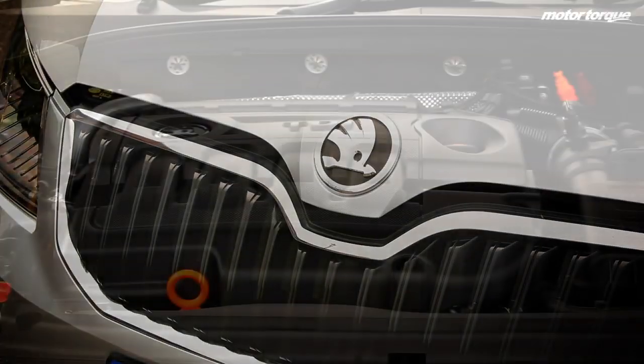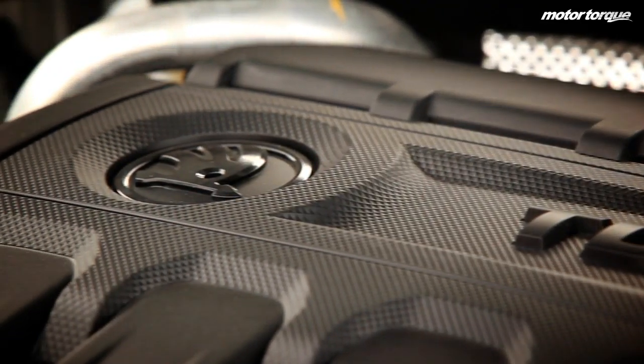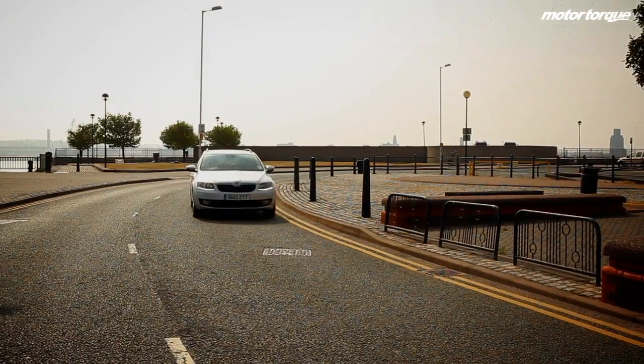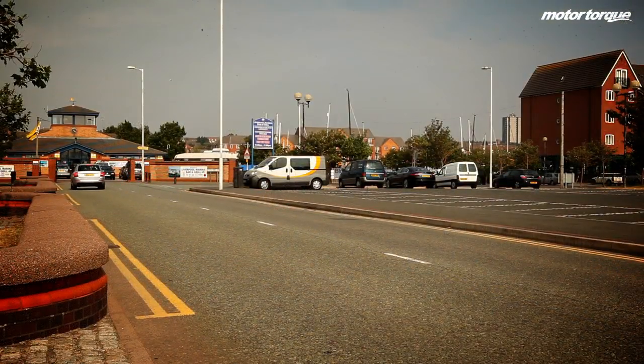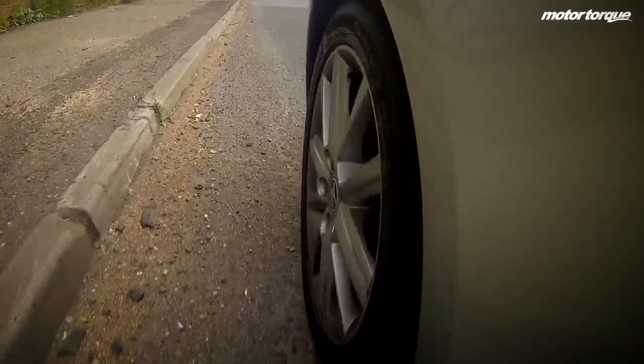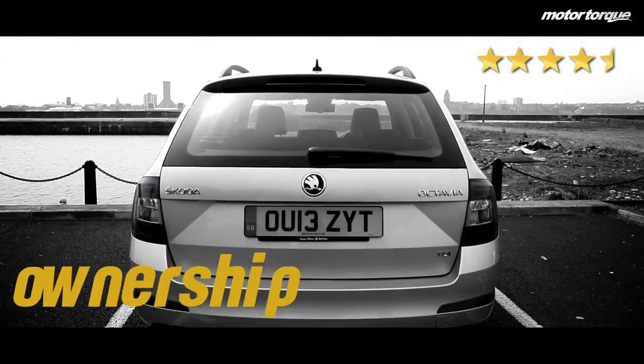Claimed fuel economy for this car is 67.3 mpg, so expect to achieve 60s in real world driving. This version emits 110 grams per kilometre of CO2, putting it in a VED band of B, and that means you'll probably pay around £20 of road tax a year. For ownership, the Octavia Estate gets 4.5 stars.